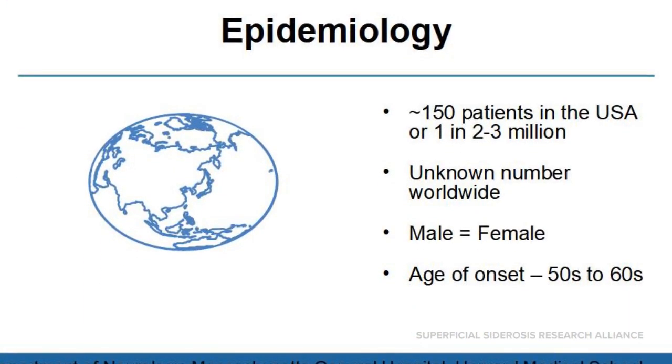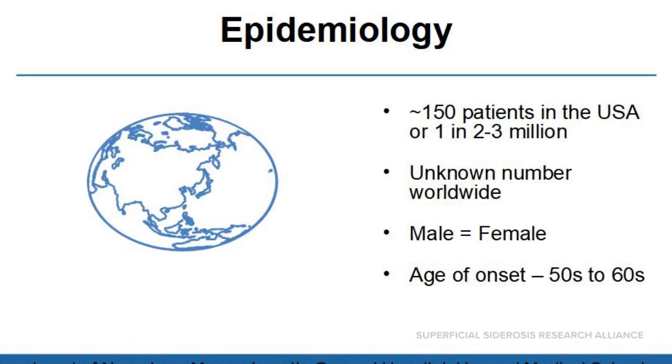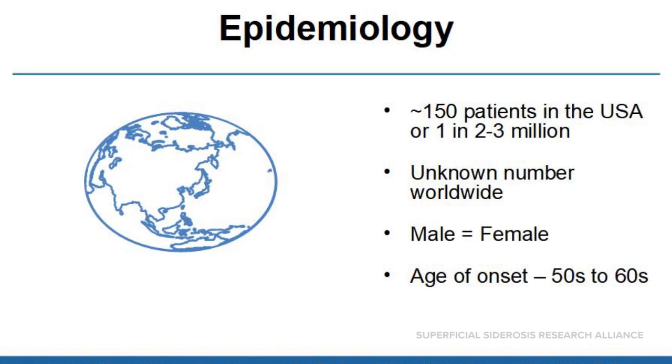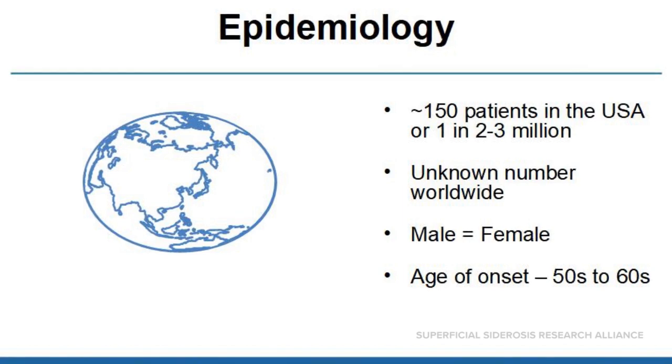So on slide 3, what I'm showing here are the numbers of patients. As I mentioned, somewhere between 125 and 150. It does require an MRI to make the diagnosis, and so it's really a disease that's only identified in developed countries. Every time an MRI gets built in a new country, I hear from them about a case of superficial siderosis. So it's probably a little bit more common.